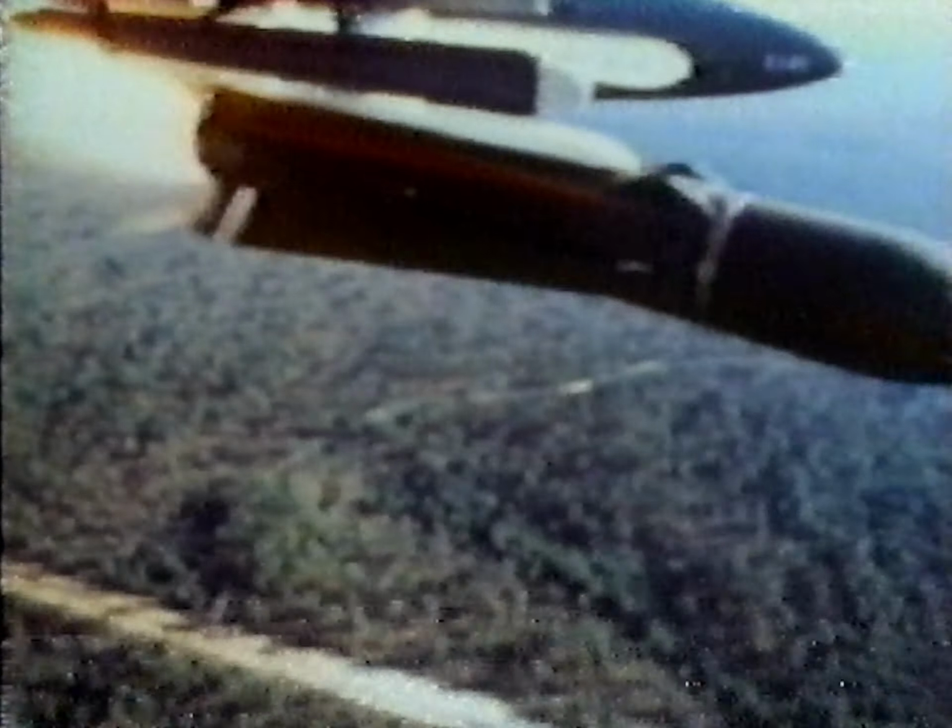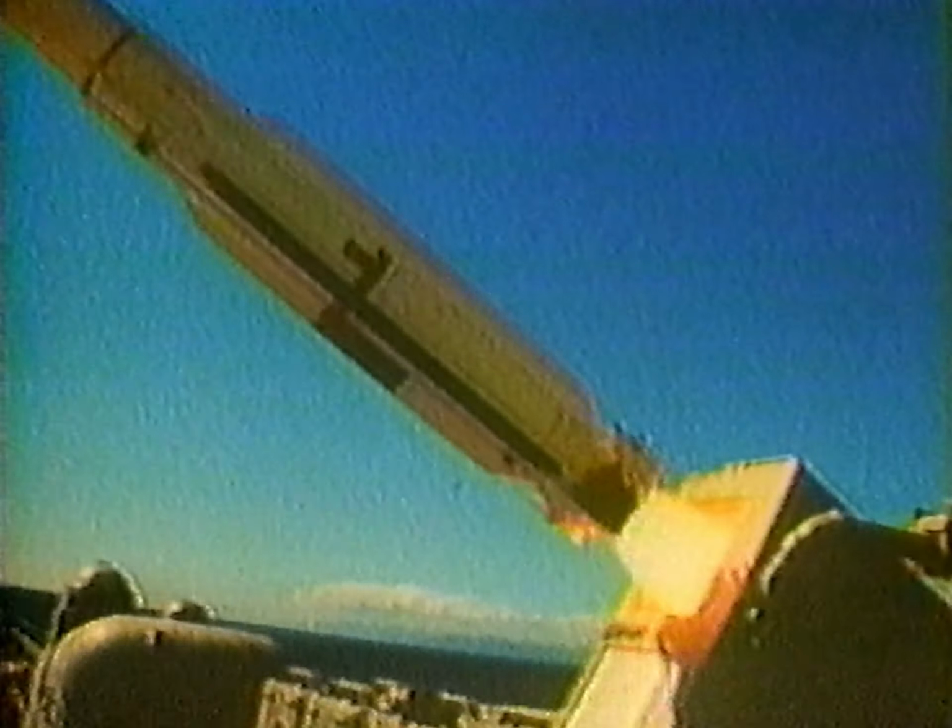The rockets and missiles you have seen in this program represent some of the hottest weaponry in the United States arsenal. These weapons are currently deployed in hotspots throughout the world and will decisively determine the outcome of today's warfare.